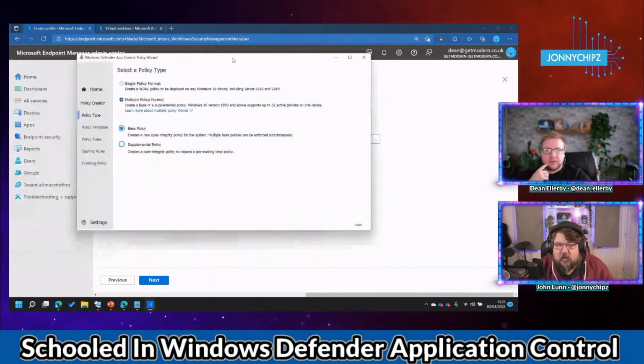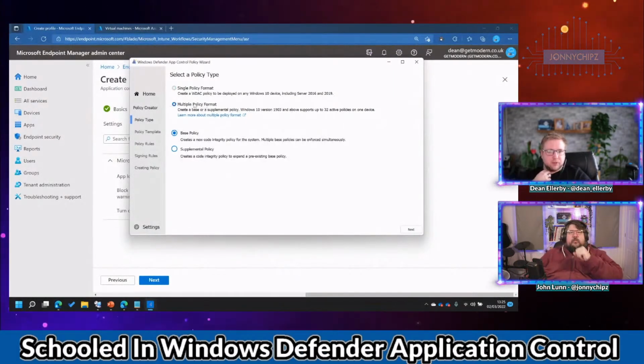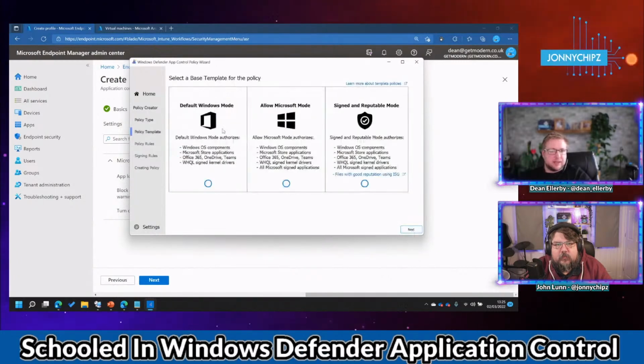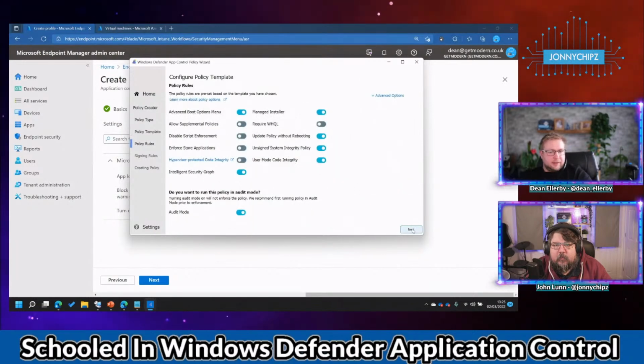Yeah, if you use the WDAC Wizard that I mentioned, you've got the concept of single policy format or multiple policy format, and it really is very simple to create. I'm not going to create one now because it'll take a little while, but if I choose base policy and then next, you get those 3 options. So default, just Windows components, trusted Microsoft stuff, or signed and reputable by the ISG. And then you've got this ticky box exercise to go through and choose what you want. You've got that full customization of these policies, so you can make it do whatever you need to do.